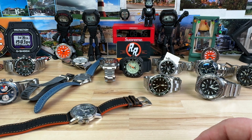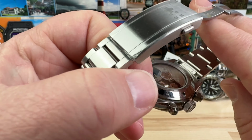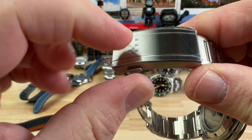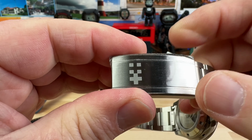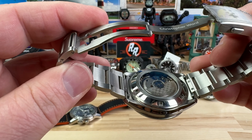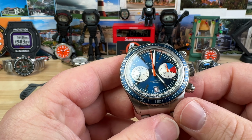Next up, Christopher Ward C65 chronograph automatic. These have long since been discontinued as far as I can tell. Still has the plastic on here. It might look like it's scratched, but it actually has the plastic on there. This thing is in great shape, quick release spring bars, automatic chronograph. I mean, it's just a stunner.